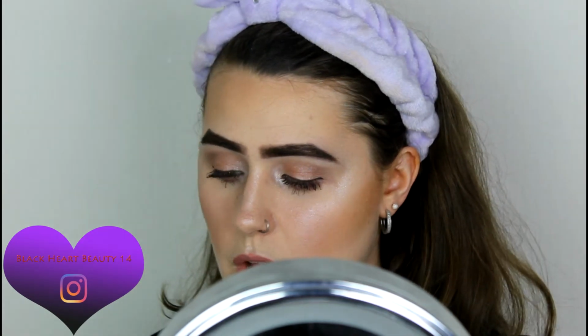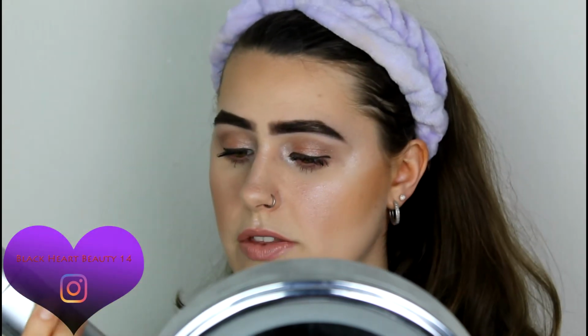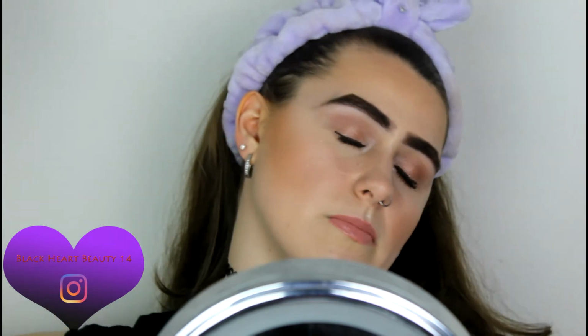So I'm going to set my face in place now. So they don't have a setting spray, so I'm just going to go in with my Primark setting spray. It's the Glow setting spray. I'm just going to go in with that and set my face in place. Move my drawer out of the way. And that is it, guys. This is the completed look.